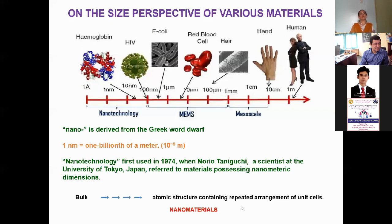So let's have a quick idea about nanotechnology. I'm sure many of the enthusiastic freshers who have joined this particular course have definitely seen these kinds of slides. But I have just included this slide as a transition from what we started with, the diagnosis, and now we are moving to nanotechnology. So in this particular slide, I have just shown the size perspective of various materials.